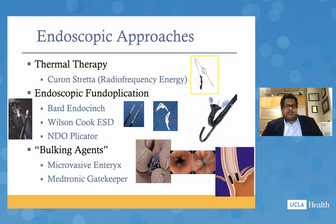And then, as I mentioned, there was some idea of bulking up the GEJ, as you can see in the photos here, by doing various implants. One was a liquid implant that became polymerized. Unfortunately, if you inject at the 7 o'clock position here, the aorta is right behind that. And in some cases, this was injected directly into the aorta, and there were significant renal complications from renal emboli. The Medtronic Gatekeeper never came out.